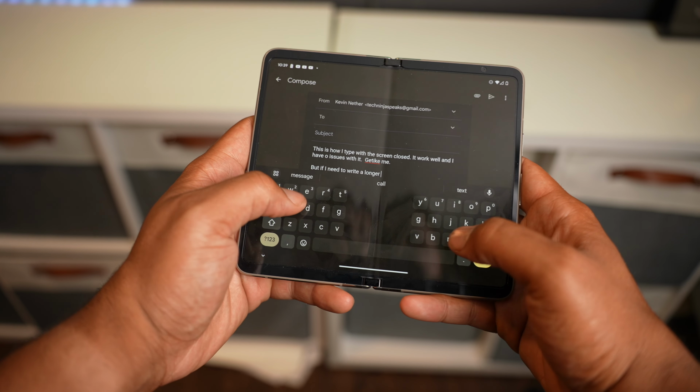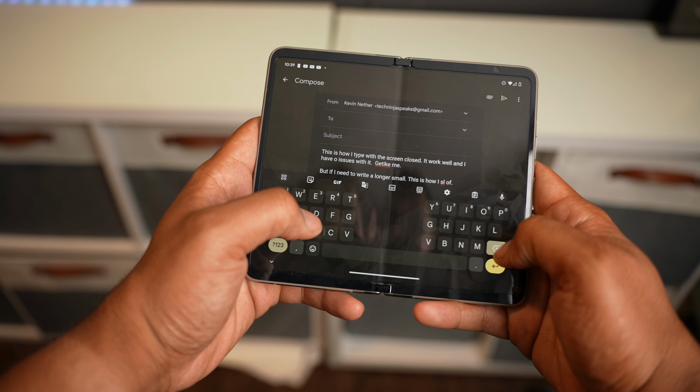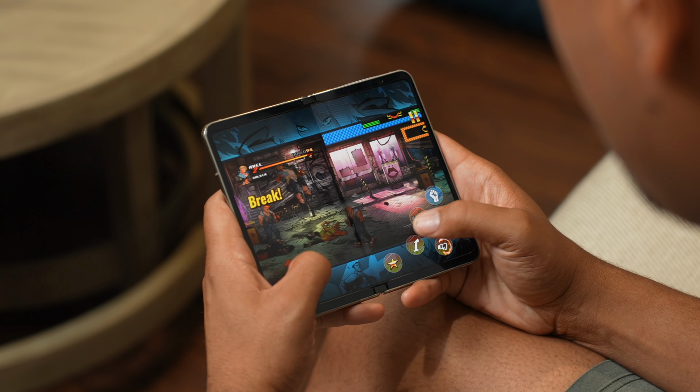Now, I do open it up when I'm going to write a longer email to have access to the full keyboard. Also, obviously, when watching videos or playing games, and even on a text-heavy website, having this larger screen just makes more sense. When it's opened up, it's pretty wide, but I dig it.